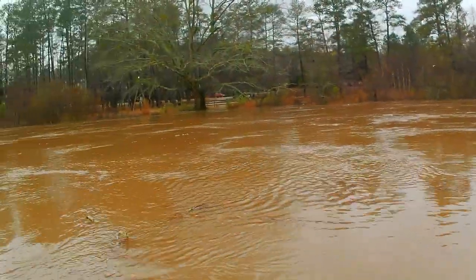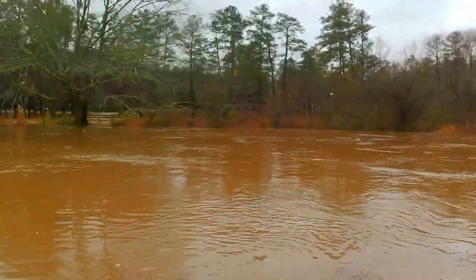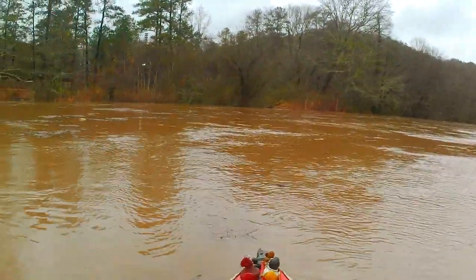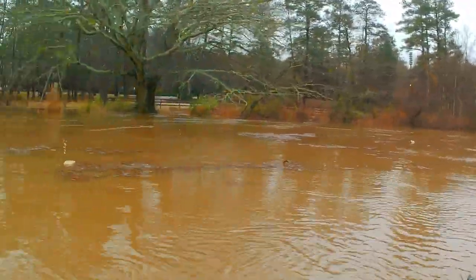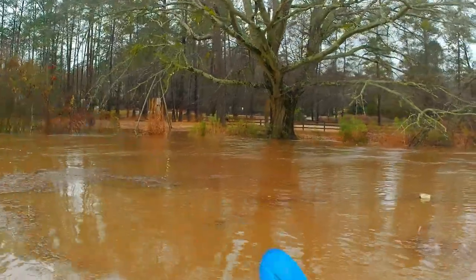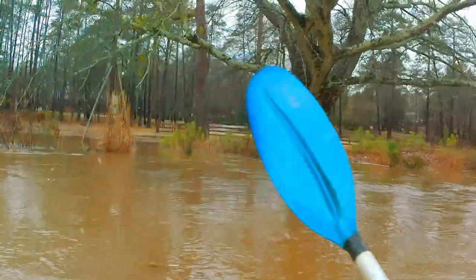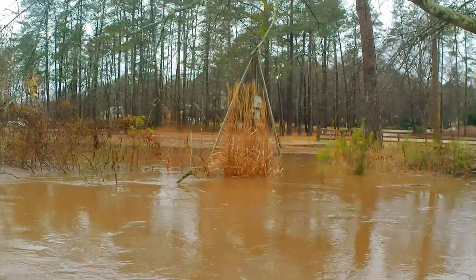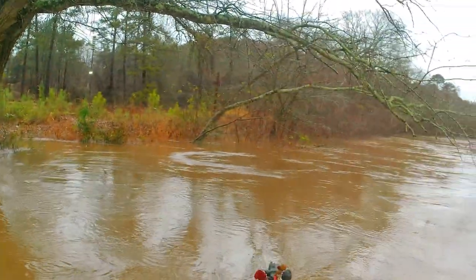I'm able to paddle right on over to the jogging trails, and I can paddle up the jogging trails. But the water's not that high yet. It's getting there. Yeah, I mean, the peak of this thing isn't going to hit until later on tonight, if you can believe that. It's already approaching. It's in the parking lot. That'll all be underwater pretty soon, probably in an hour or so.